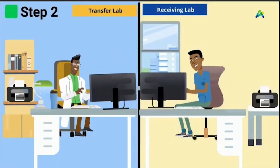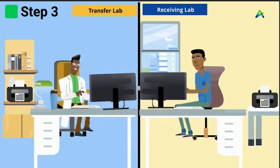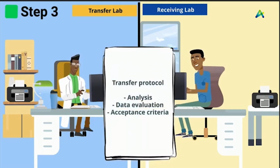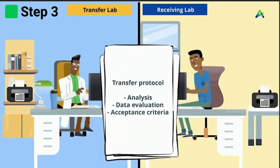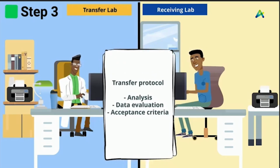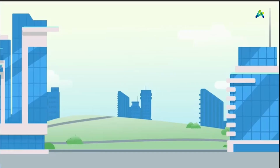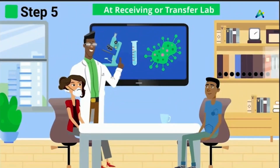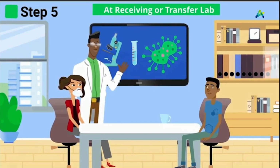Step 2 is document sharing on the method goals, equipment to be utilized, and standard procedures. Step 3 is working out a transfer protocol, which details the degree and type of analysis required, how to evaluate data generated from such analyses, and what the end result or acceptance criteria for the output should be. In step 4, you transfer the physical samples to be analyzed from the transferring to the receiving lab. Step 5 is training the personnel at the receiving lab. This can be done remotely or on site at the transferor or receiver facilities.